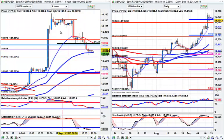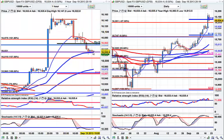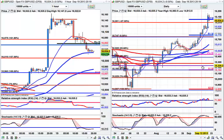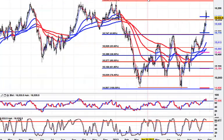Pound US dollar, similar story to the Dow. We've dropped right back to the 50 EMA, but the forex market is just waiting for the Asian session now, and so it's not done anything. So stay tuned to this one, because if we get a pullback to 160, we're not far off that now, that would allow the daily 8 to creep up, and then that would possibly give it another leg up. I think we're going to the 2013 highs, which is 16380.